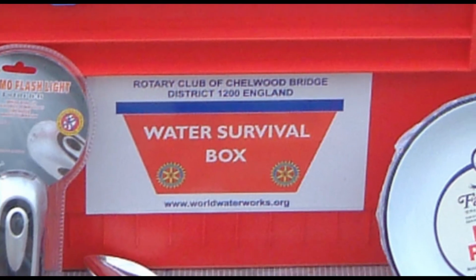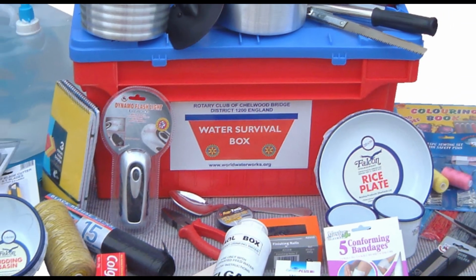Now, here we are 10 days after the event in a position to send them out. The paperwork's all going to be done, and they'll be on their way.